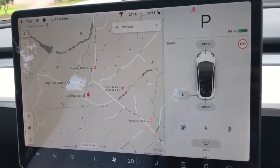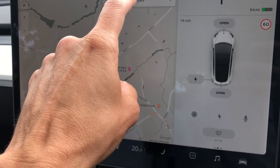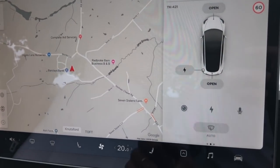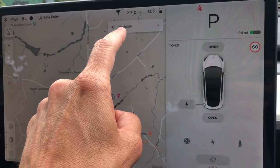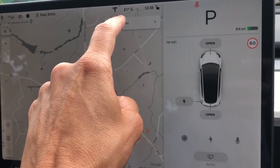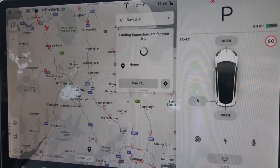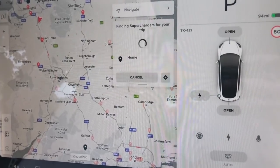So meeting's finished, back in the car. So I've got 94 miles left. I had to turn off Sentry mode because it was losing a few miles as I was watching it while I was in the meeting, so I turned that off to conserve a bit of battery. So I'm now going to navigate home, and it should tell us which superchargers I need to stop at and how long for. So let's see what it says.